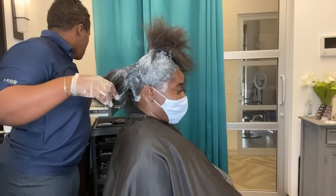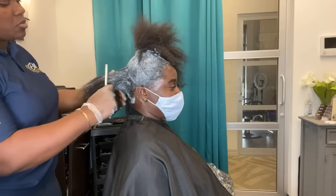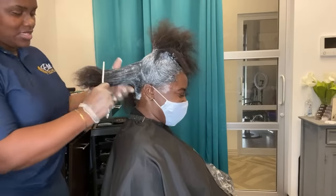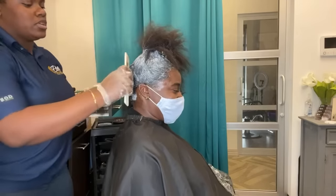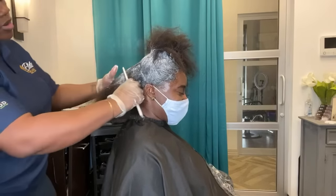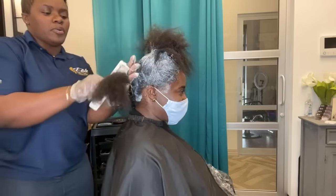All right, you guys. So I'm going to take this comb. It's somewhat wide tooth. I'm going to give you the same talk I give my kids. We don't do noodle head. You got to just keep it firm, okay? The reason why I'm doing this is because I am going to pull through the relaxer over the areas where she's under-processed.